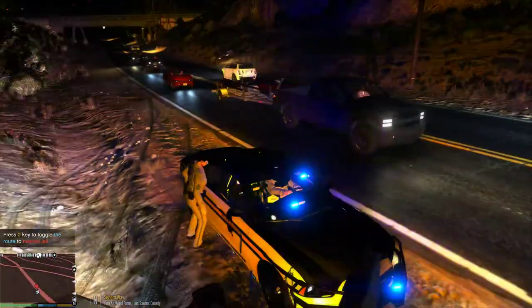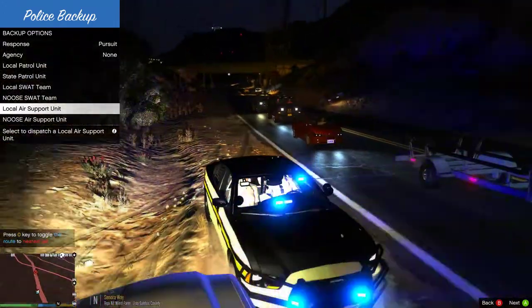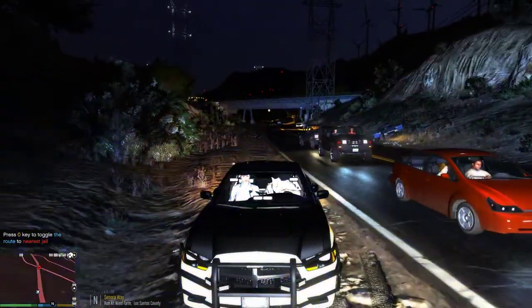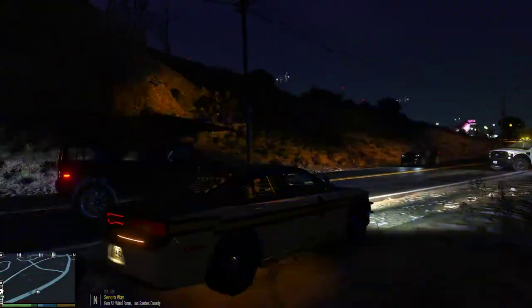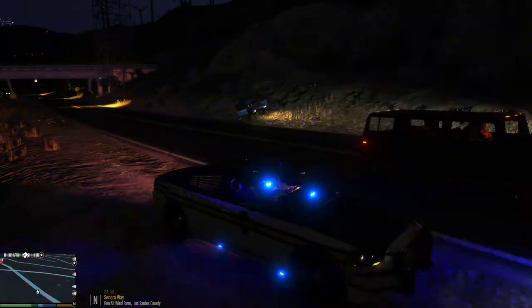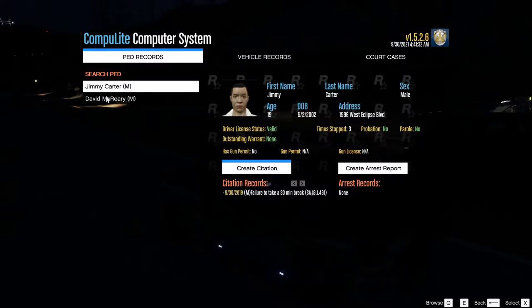Okay, what is that? We can't pursue. Attention all units, we have units requesting air support. Over. Ron Alternate Wind Farm. We're gonna get airborne and moving in. Over. We'll get a chopper to follow him. Suspect is moving south. For just a minute, we'll write this guy's paperwork.